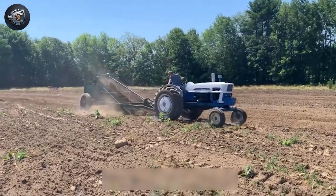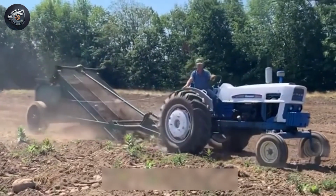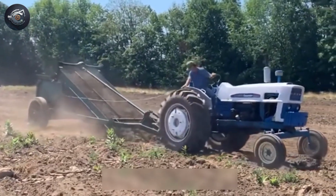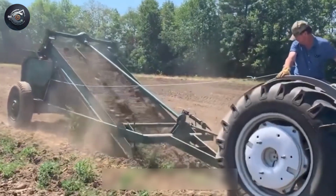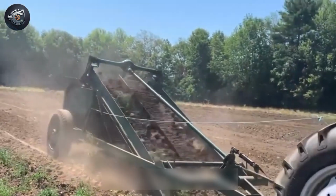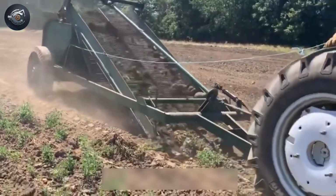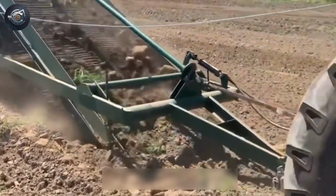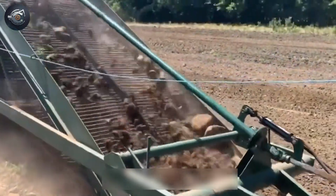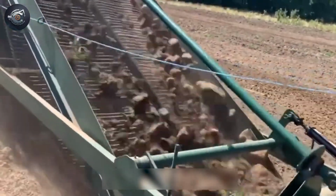This image, taken in September 2019, showcases a Ford 6000 Commander tractor, which was introduced in the 1960s. The tractor is equipped with a stone picker mechanism used for sieving soil and removing rocks. The Ford 6000 Commander series was manufactured by the Ford Motor Company to meet the transportation and heavy-duty requirements of the agricultural industry during the 1960s.